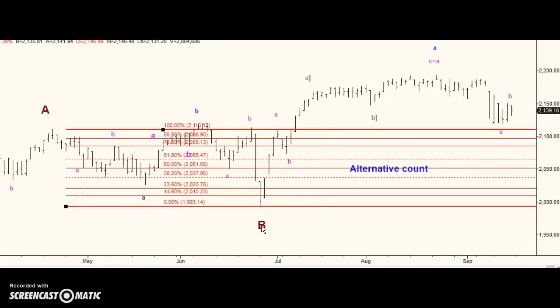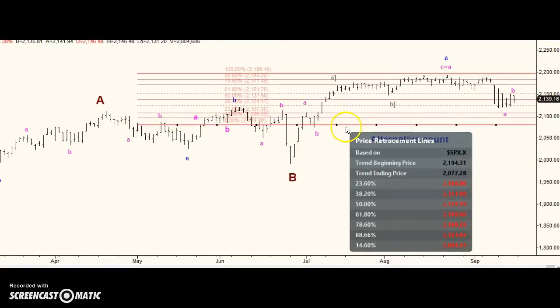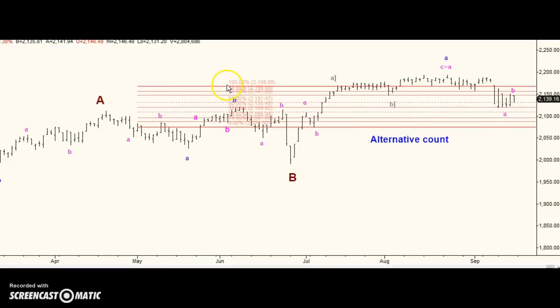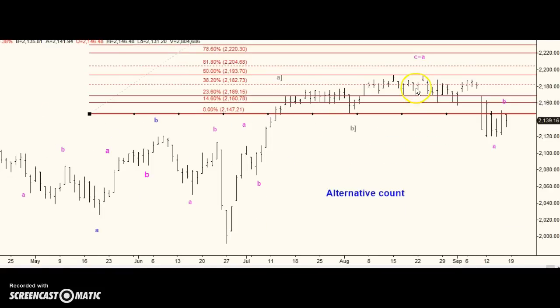Let's say here's B, and if this is wave A as it was and that's B, if wave C ends here, it's pretty much equal to A. At that point, you can subdivide wave C into this A and the B, which is right at the 50. Here's B, and then C with the mark is half of A. So that's a pretty picture.